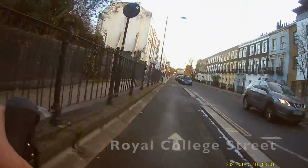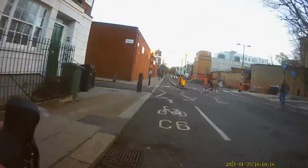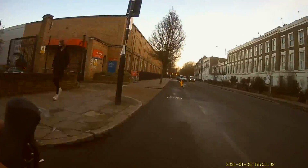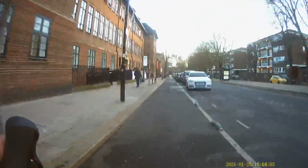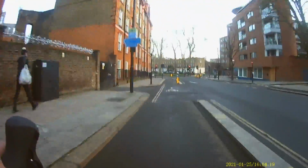And then we go on here, we turn left. This is Royal College Street. It's got some pretty nice cycle tracks on it. They're protected with curbs and these little things on the road called armadillos. And there's also parking along it, which actually makes it feel a little bit more secure. It's pretty nice. You could just go straight down there.